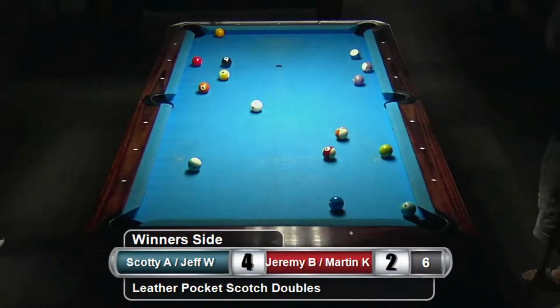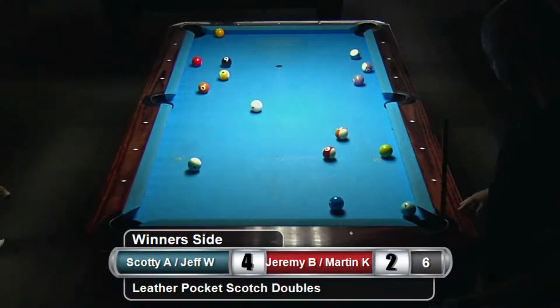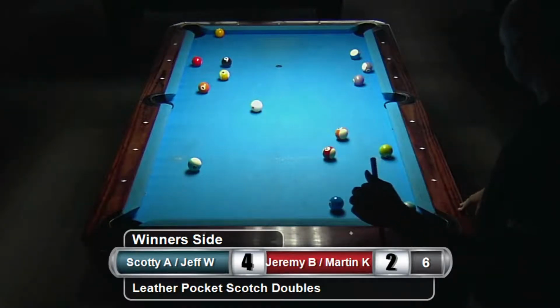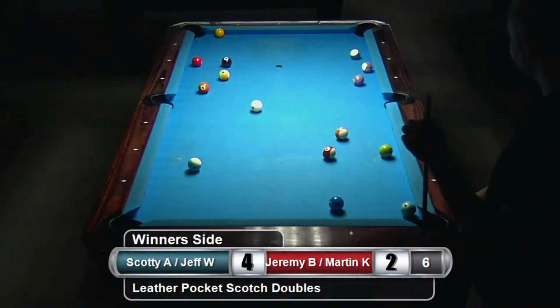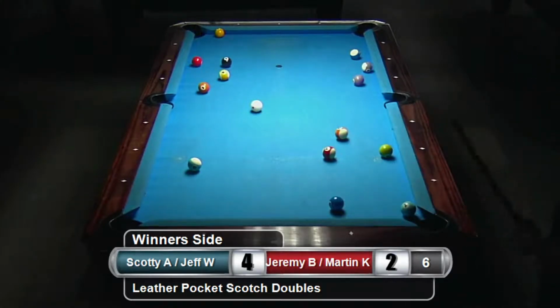They typically have 8, but they removed one just to give it a little bit more room in here. They've got 8 9-foot diamonds, and they've got 6 Valley bar boxes. It's a great little pool hall, great people, great staff.